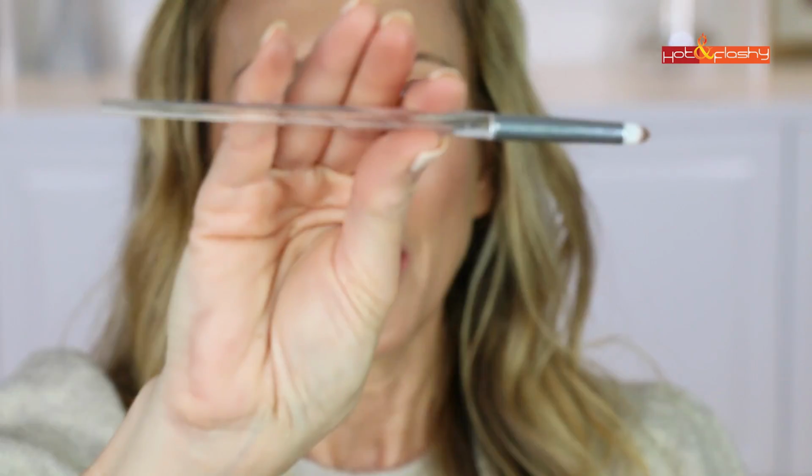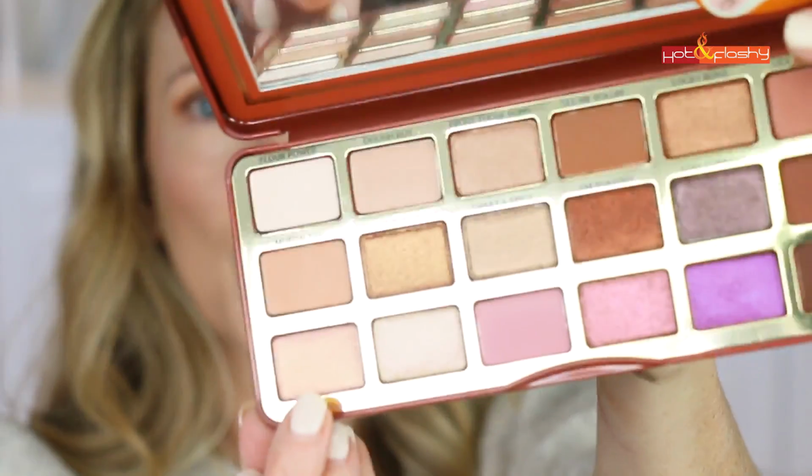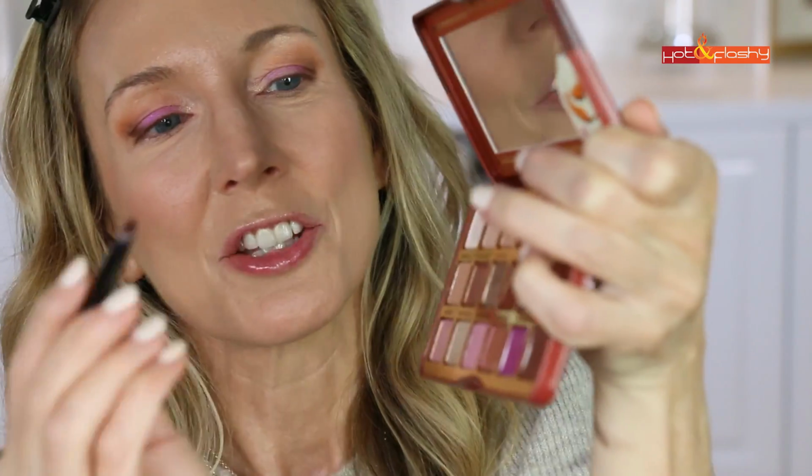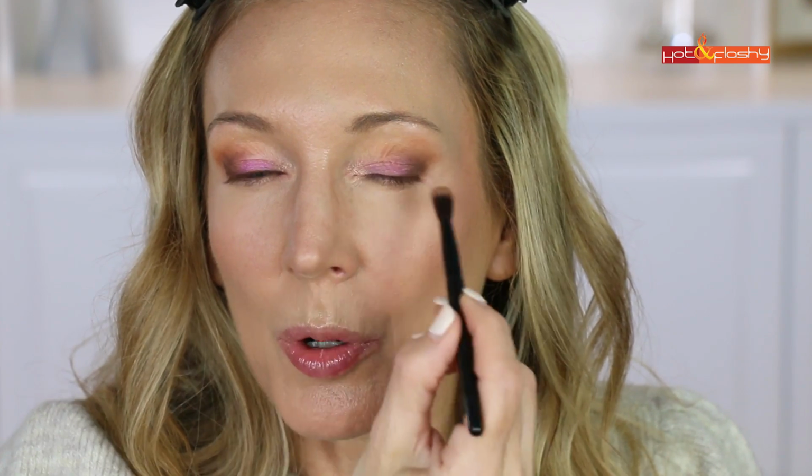All right, and this is a tiny, tiny e.l.f. brush that I got a week ago or so. I'm going to grab a little bit of Sugar Plum down here just for the very inner corner. That color is called Food Court. Also makes me kind of want to use this one here, Stay Current. So I'm just going to pick a little bit of that up on the smudger brush. Just put a little bit of it right out here at the outer third. And then I'm going to use the blending brush, the crease brush, to just blend those together and really kind of smoke out that outer corner.